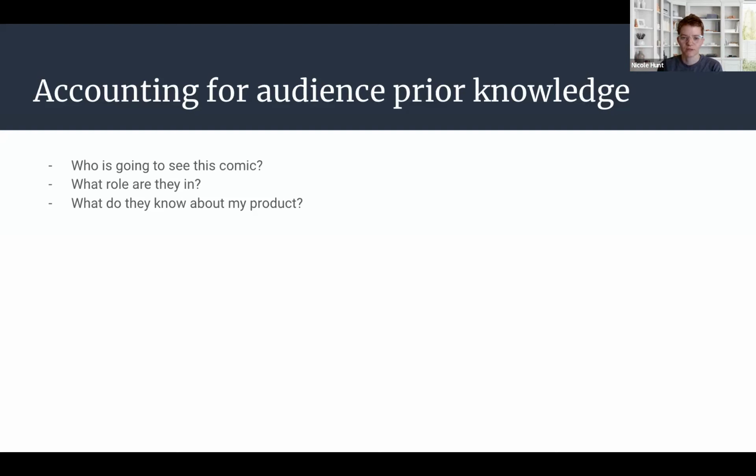We want to make sure we're including things like context, information on the product, information on the character and persona. So think back to that comic that we read before where we didn't really know what was going on. Just try and answer all the questions that you have about that. You also want to ask yourself, what's my goal in sharing this comic?